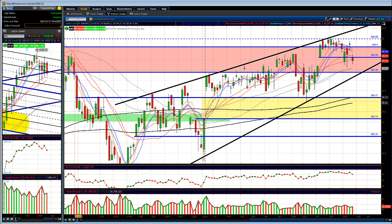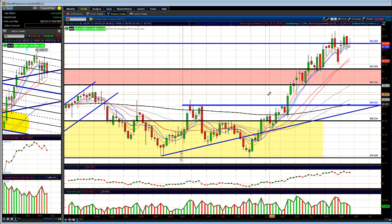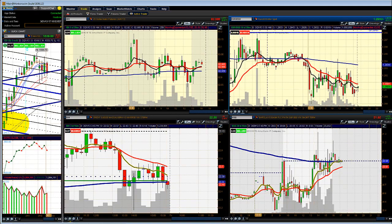Let's go and take a look at the dollar chart, the dollar futures. All right, dollar futures showed a little bit of weakness today. Actually, pretty much they traded sideways today. They didn't really do much here. Same thing for the euro.